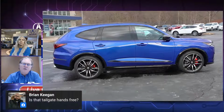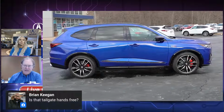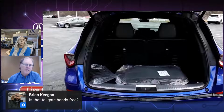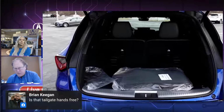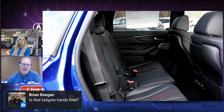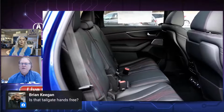Acura is known for its audio system. This package, when you get it in the advanced package, comes with an audio system that nobody can compete with. It's got 25 speakers and it's got 1,000 watts of power. That kind of system should be in a house.